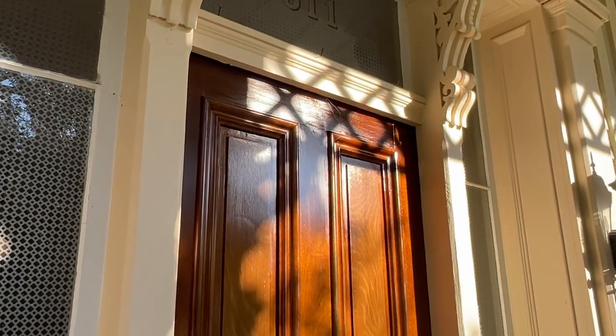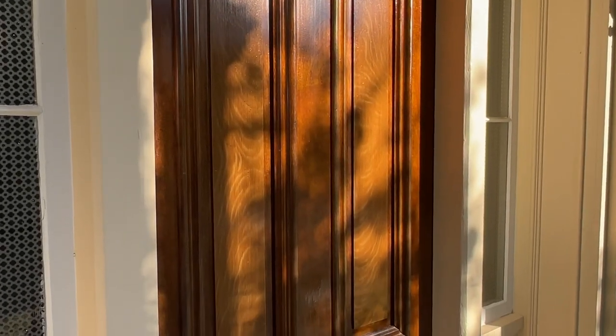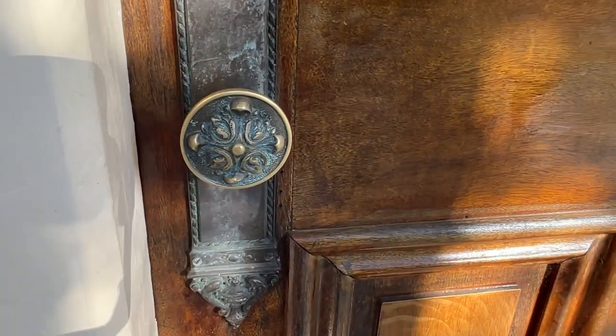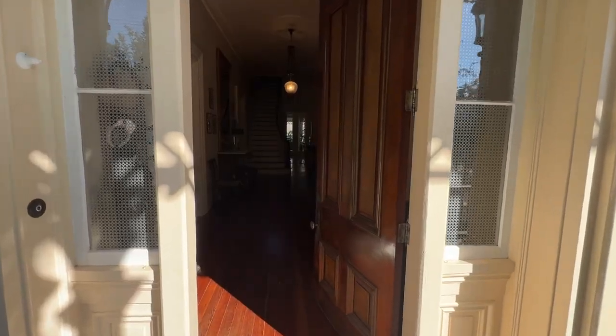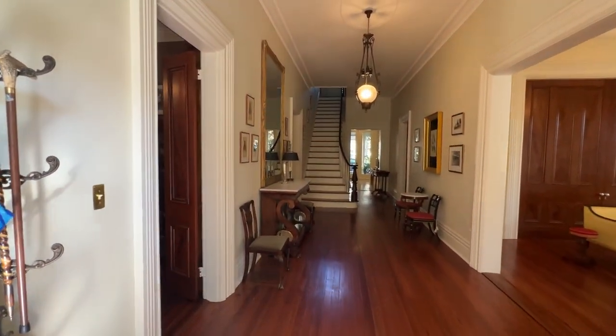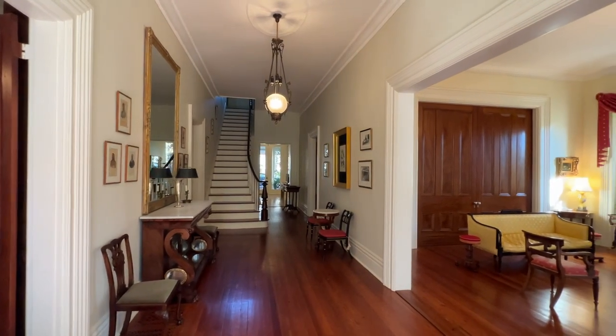A faux bois front door leads into a breathtaking entryway, and the porch is graced with two of our favorite architectural features, box head windows. The gorgeous entry hall is dominated by a breathtaking staircase.